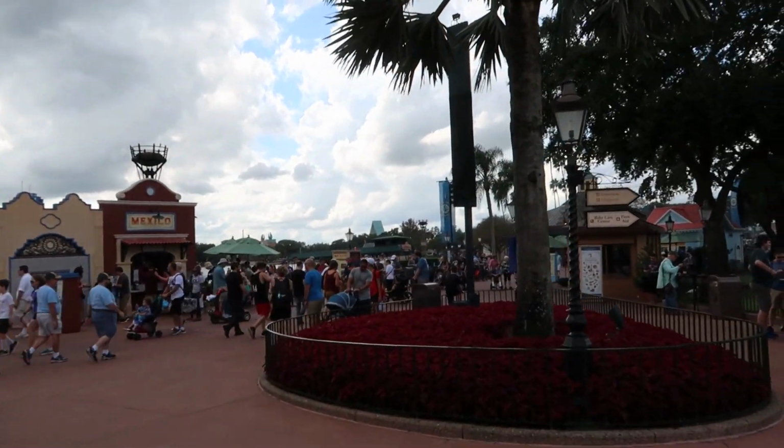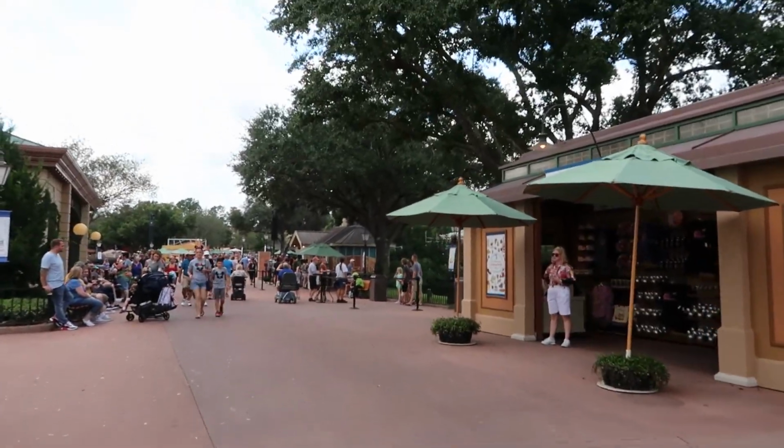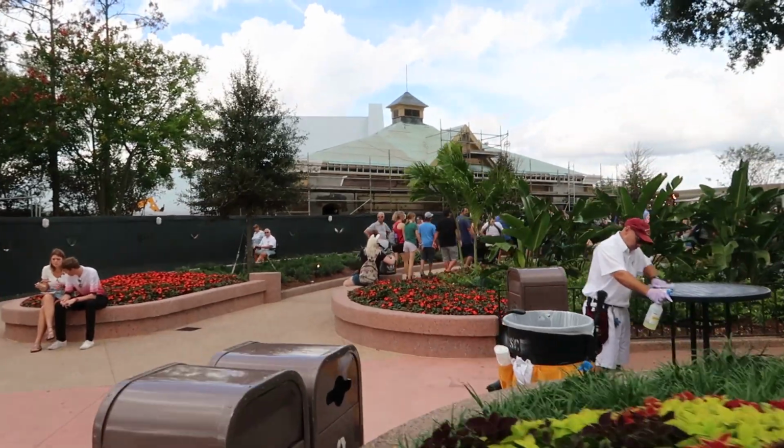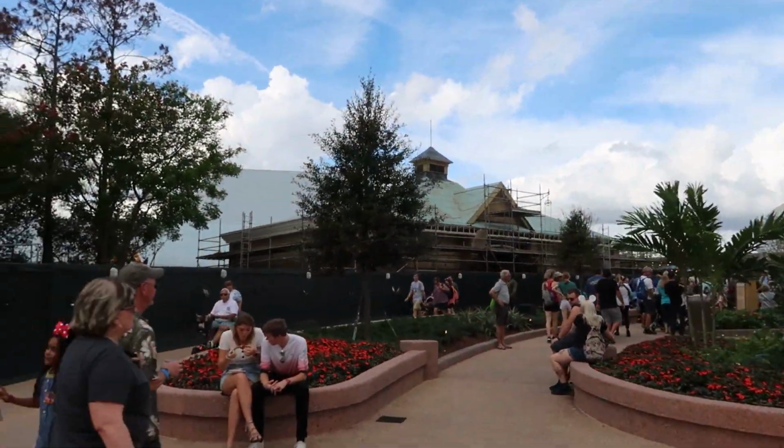Now we're gonna head all the way around the back. I had to at least take one shot in front of the photo spot, just so you remember, it is still Food and Wine. They've made a lot of progress on that structure since I was last here. I don't even think there was a roof on it last time.